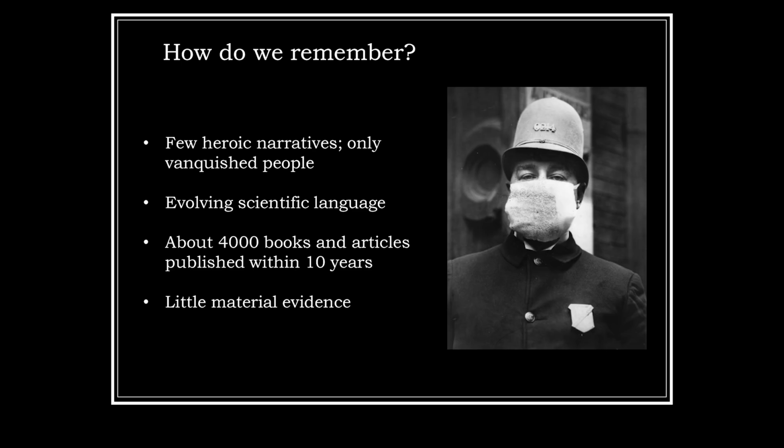But remember, the quest went on to pursue the flu in a scientific and medical way, and the scientific language kept changing, particularly as we learned about DNA and RNA in the 1950s. But it was not actually a forgotten epidemic, even though it was referred to that way. There continued to be a substantial literature on this. But what you have, unfortunately, for a museum person like me, is very little material evidence that this had happened.